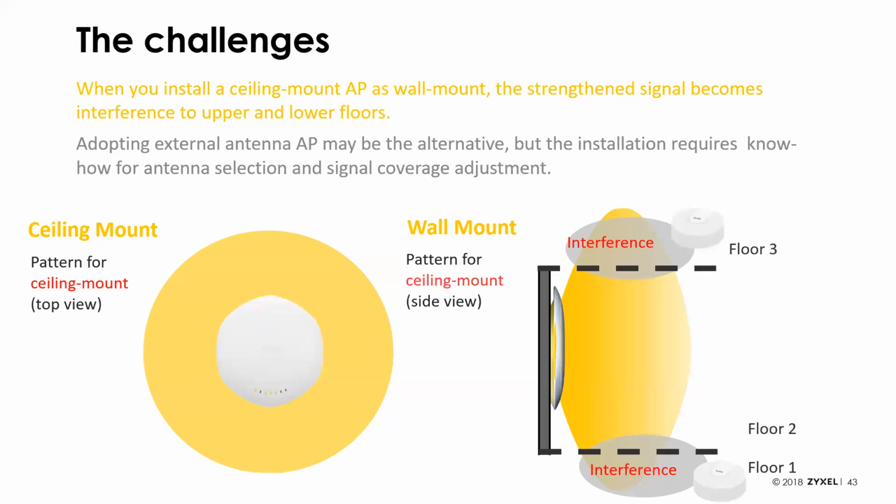So what we have here is something called dual optimized antenna. We have 2 sets of antennas in these access points, and these are the access points that generally end in the letter D. What that means is they've got dual optimized antenna. So you can choose, depending on where you mount that particular AP, whether you want to use the ceiling mount type installation or a wall mount. It will change the antenna pattern to optimize based on where you've installed it.